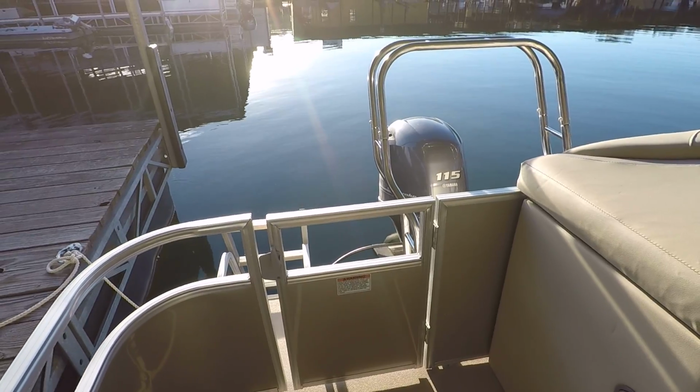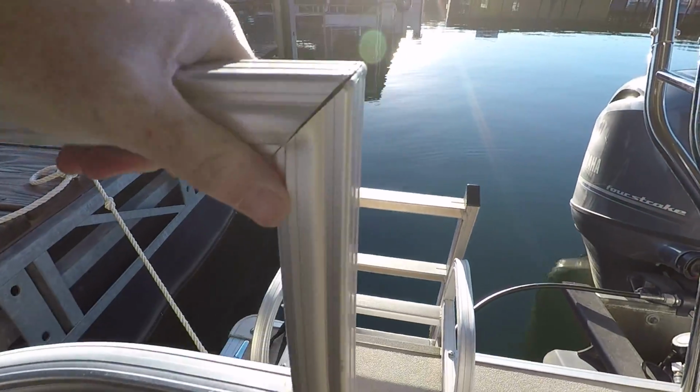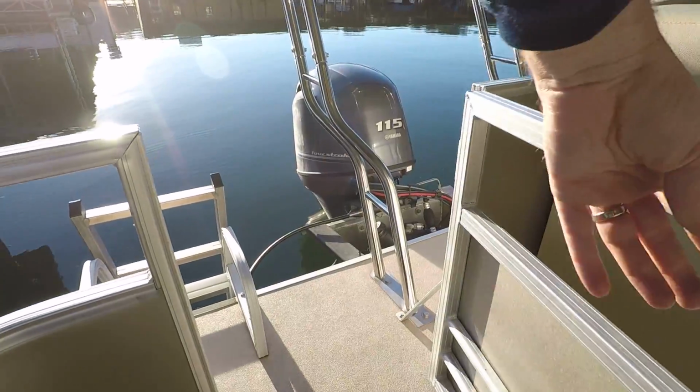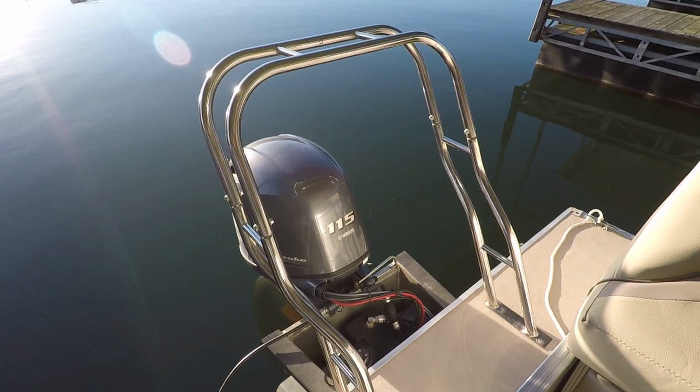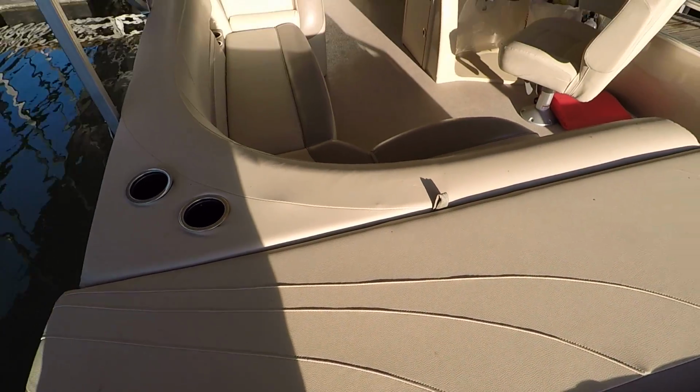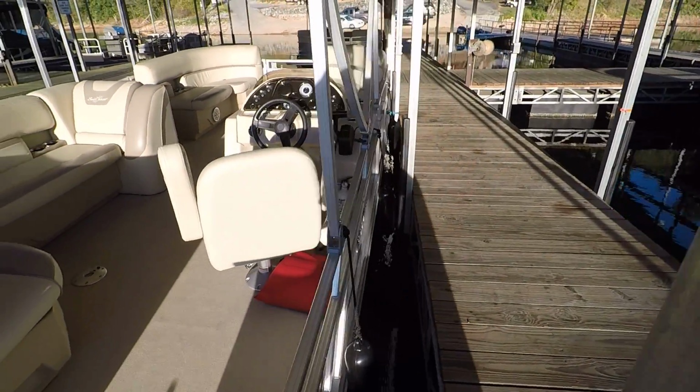Now I should point out here on the rear exit, there's a little bit of a gap here, and there is a screw that's a little bit out of place right there. So I believe once that gets tightened down, that will probably correct that gap in that gate closure there. 5-step swim boarding ladder, ski tow bar. Again, that's a 115 horsepower Yamaha 4-stroke outboard motor. And then this would be the port side rear corner plate. Does need to be replaced. That is a common thread with the rental units in this rental fleet, is that a lot of those corner bumpers will be in need of replacement.